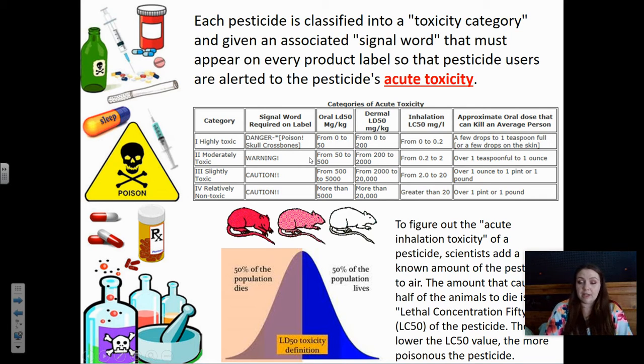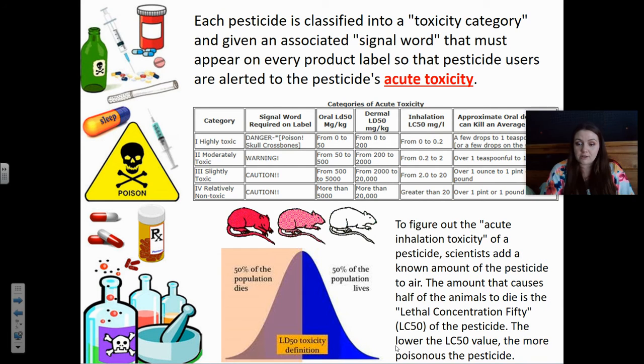To figure out the acute inhalation toxicity of a pesticide, scientists add a known amount of pesticide to the air. The amount that causes half the animals to die is called, I usually call it LD50 and LC, but it's lethal concentration, or if it's LD50, that's lethal dose 50. So it's how we tend to base how toxic something is: if you give it to a population, what limit would kill half the population.